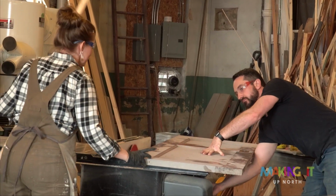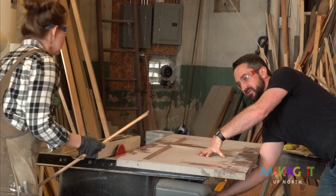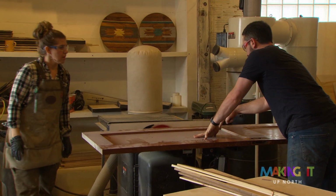So do you want to just cut like this? Yeah, I'm just going to keep cutting across it. You're going to cut? I'll just keep cutting all the way to here.